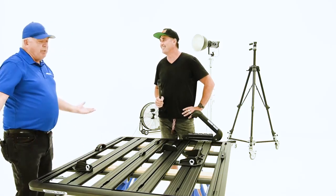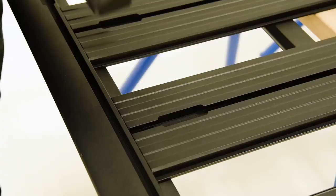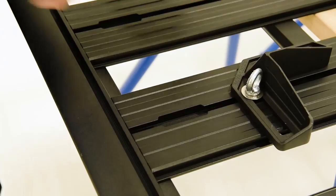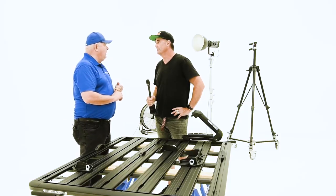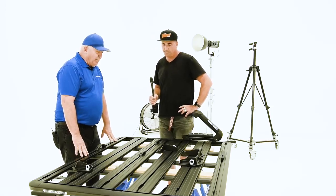So simple. So simple. And that's the key. Simplicity. It's got to be reliable. It's got to be easy to use, and it's got to be flexible. Awesome. And that's the essence of what we're trying to do here. Now, it's a great combo. Yeah, it is a great combo.